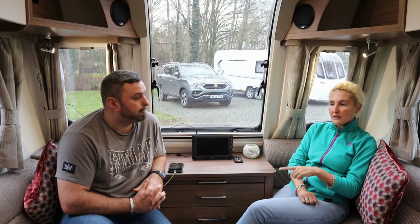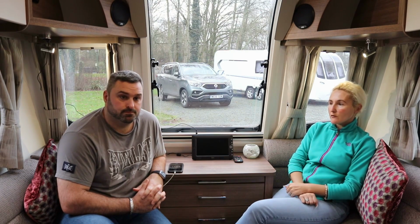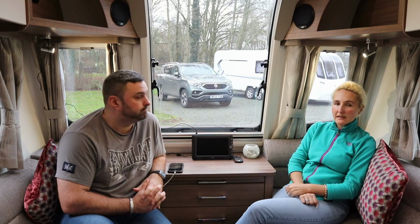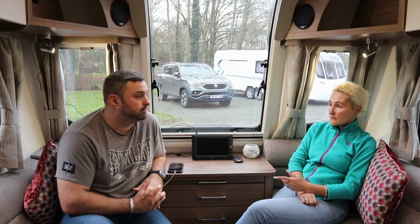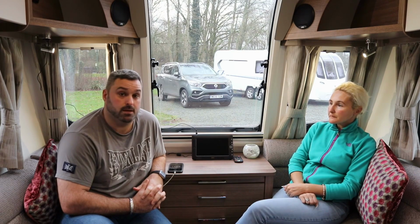I've towed the smaller one and I've towed ours. You see it on the back, you feel it on the back. You've got to plan your route. I certainly plan our routes to make sure that we're not going to venture down tiny little lanes. And sometimes we found site access difficult as well, haven't we? Yeah, I was going to say, plan your route anyway.